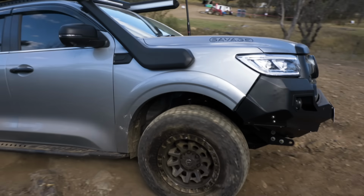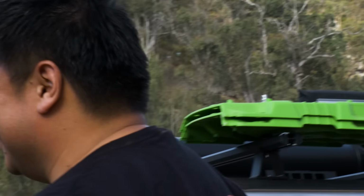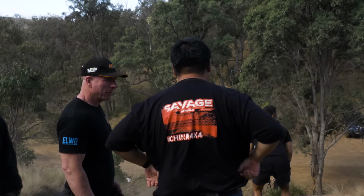That Cannon, it just continues to surprise us all. Man, the car didn't even struggle. Should I try the other one? Go for it. What do you reckon? Number one. I'll do number one.